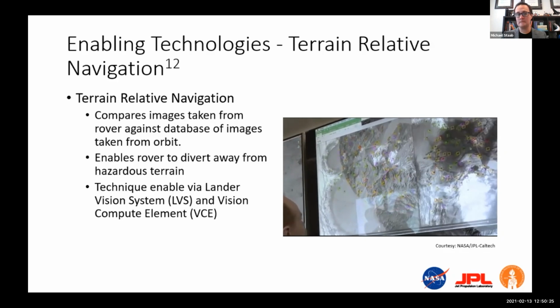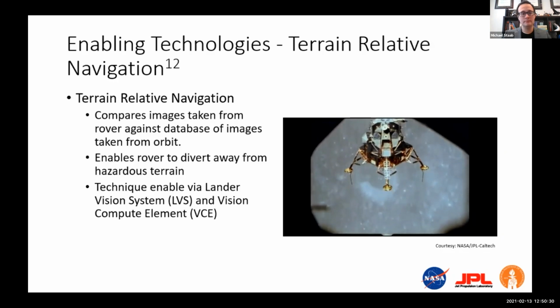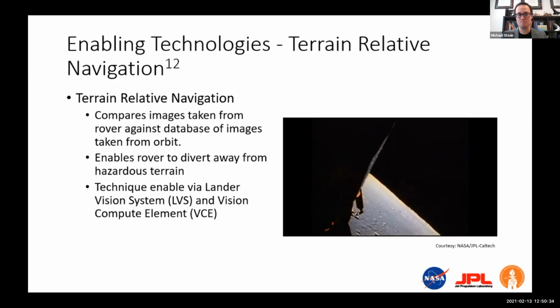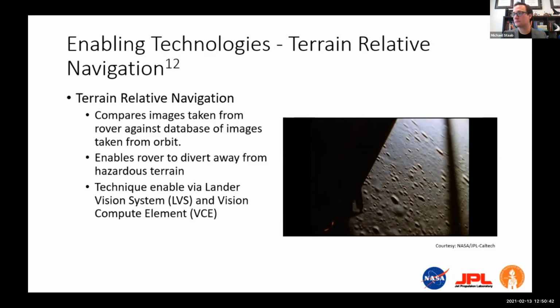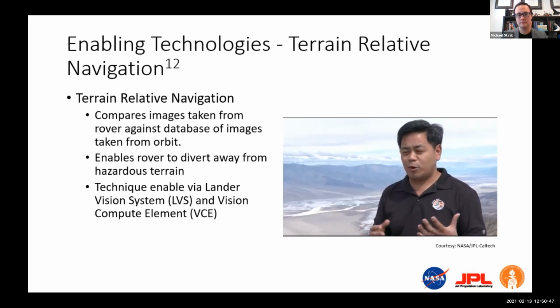Terrain relative navigation gives the vehicle the ability to figure out where it is. This is along the same lines of what the Apollo astronauts did with people in the loop back in the day. Those guys were looking out the window and looking for different craters and other features on the moon that they knew of from the maps we had of the moon. That way they could figure out where they are and where they needed to land to be safe. So for the first time here on Mars, we're automating that.